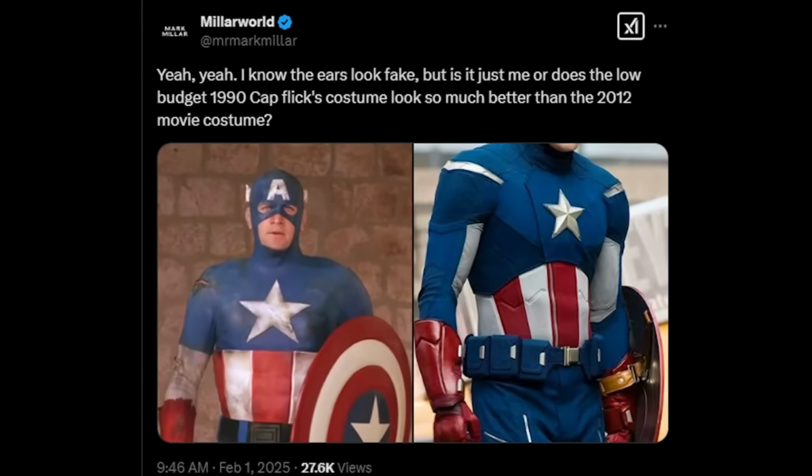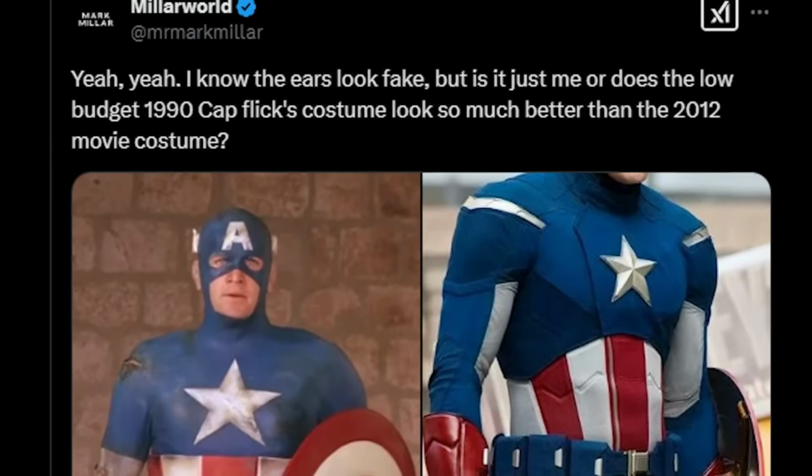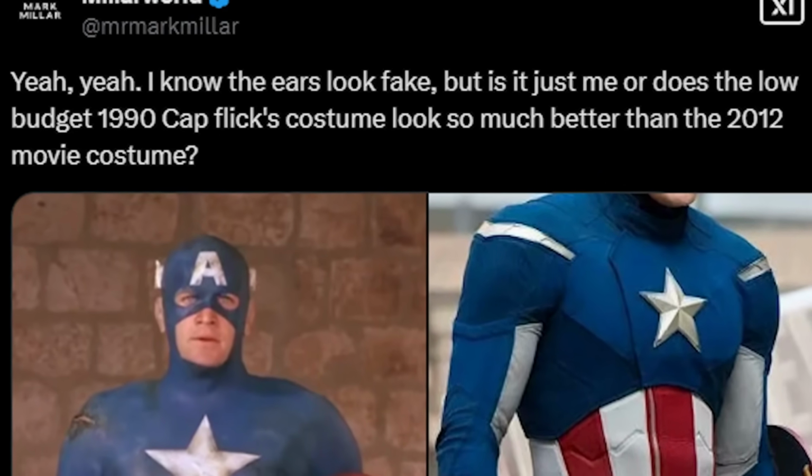Hell yeah. I know the ears look fake, but is it just me, or does the low-budget 1990 Cap flick's costume look so much better than the 2012 movie costume?